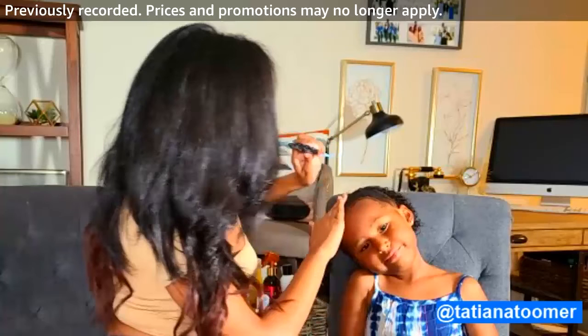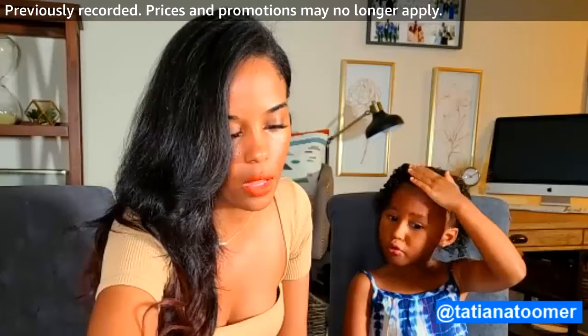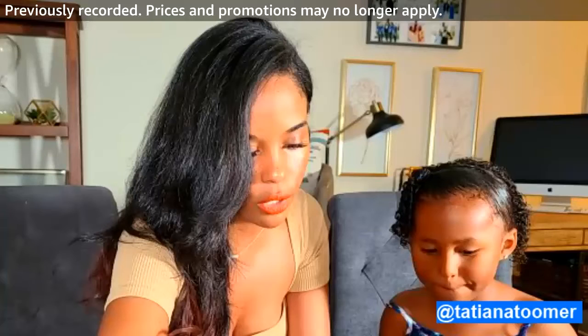So this is with the curling custard. Now there is another product from Mielle. Let me see, make sure I put it on here. It is the refresh spray. Hold on, Pumpkin.